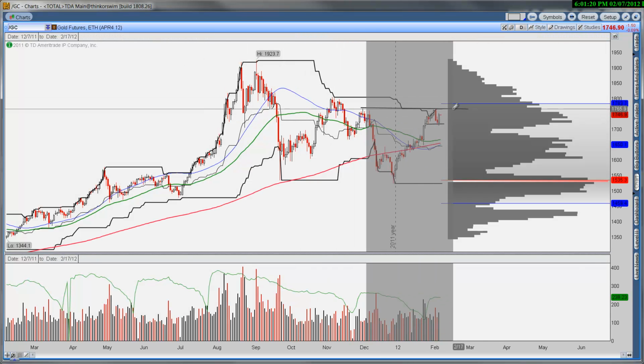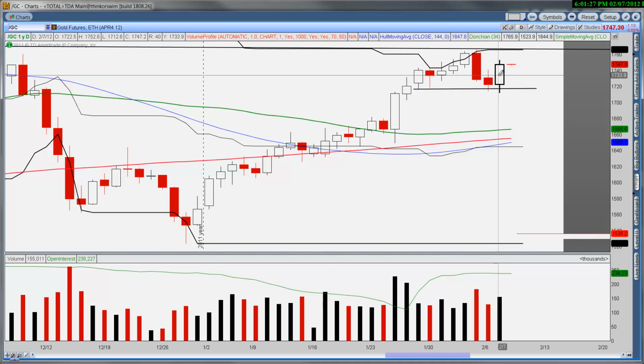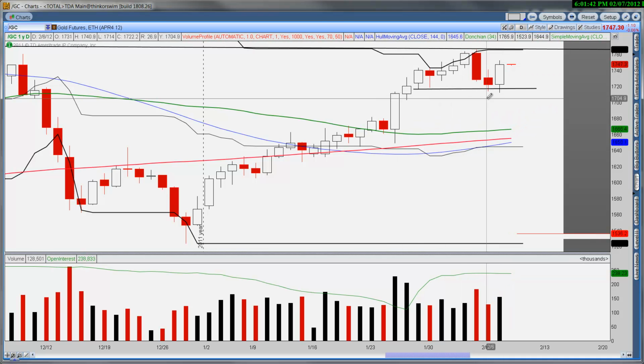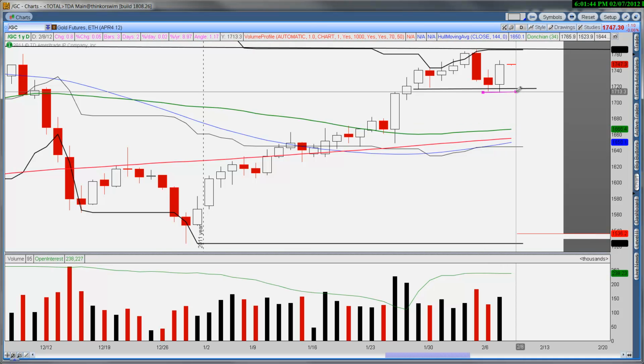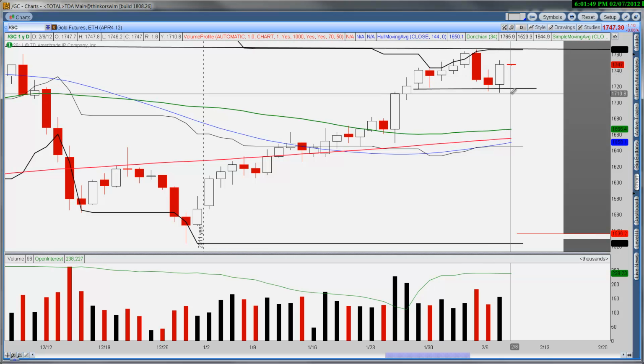Alright, gold, big intraday reversal today. Basically sat at the lows this morning when the market opened, 17.11 or so. And from there, roared all the way north of 1750, which is a big time move, over 2%, and it looks like at least we have our risk defined on gold. We put our stop below today's intraday low, and if it goes below that, then there's more selling to be done.